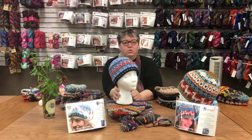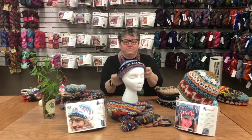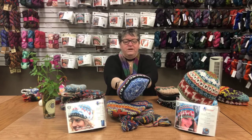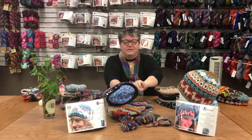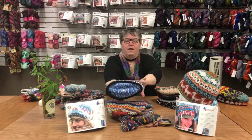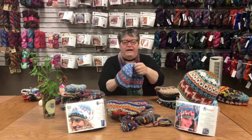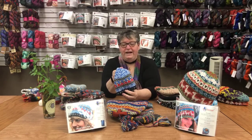bottom. Now the cool thing about this hat is that it has a secret message. It says Michigan Fiber Fest 2020, the initials of Cherie, who made this, and anchors to remind us of our great state. But wait, did you see the sheep? Fiber Fest isn't complete without sheep. This kit is available now on our website, and again, this is the Michigan Fiber Fest 2020 hat.